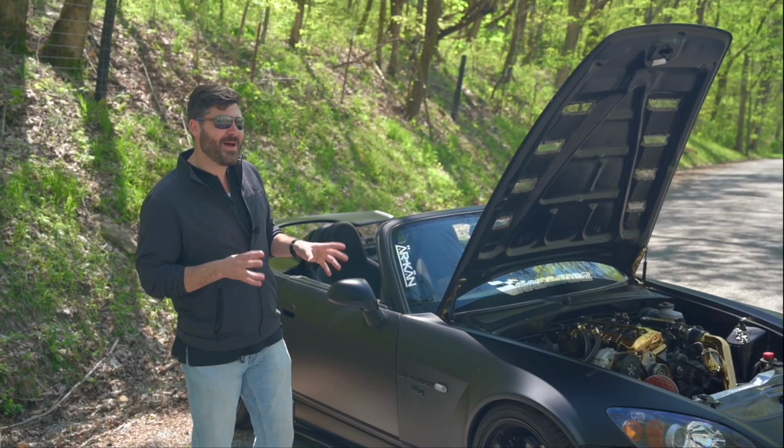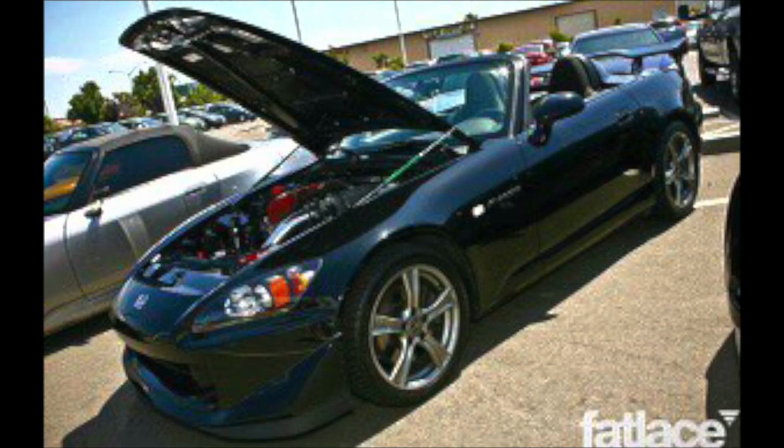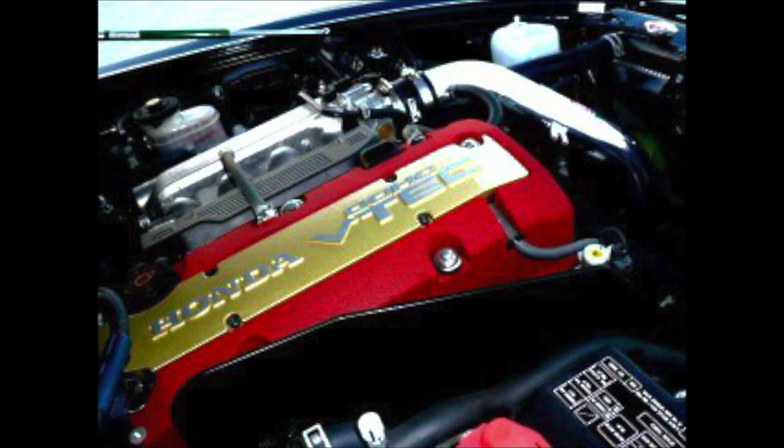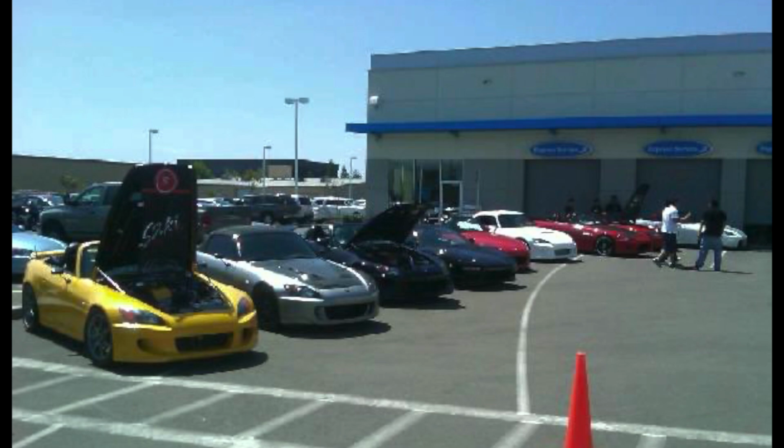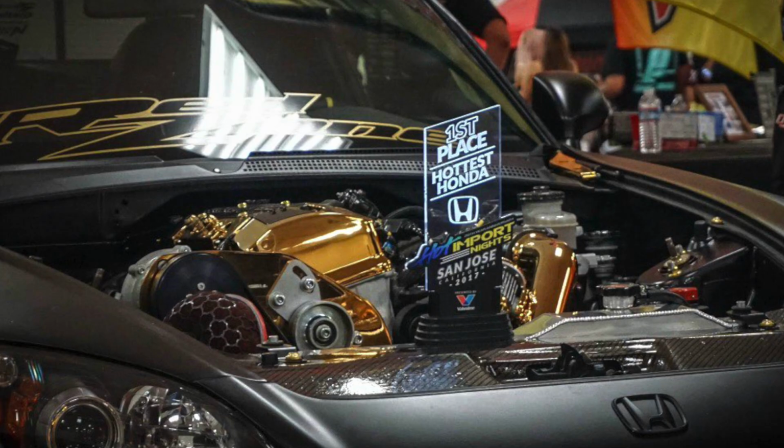Now we're gonna bring on Matt, the owner, because Matt has had this car since the very beginning. He's literally the only owner. He used to work at Honda. He was a sales rep there. He was able to get one of these. It's a really cool story. And as you can see, this is not your stock Honda S2000.